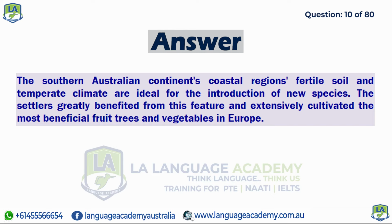The Southern Australian continent's coastal regions' fertile soil and temperate climate are ideal for the introduction of new species. The settlers greatly benefited from this feature and extensively cultivated the most beneficial fruit trees and vegetables in Europe.